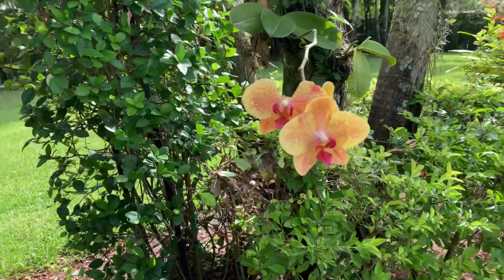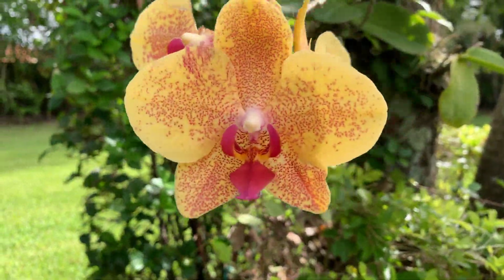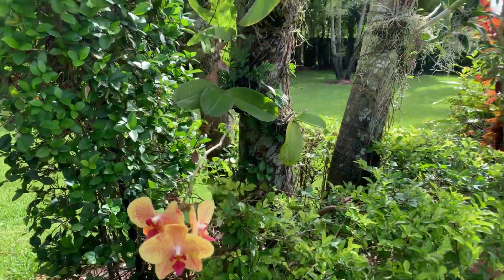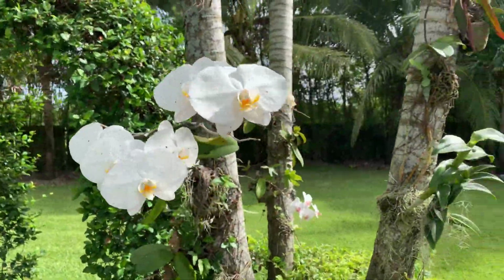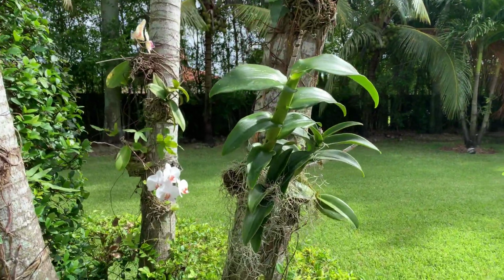Let me walk you through really quick my other beautiful orchids in bloom. Here you've got another orange with that fuchsia lip phalaenopsis growing. My white phals are still in bloom. There you go. Now, this one here is my dendrobium.